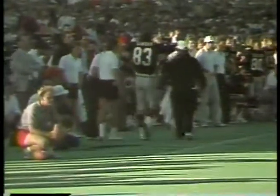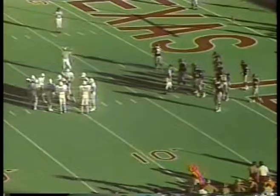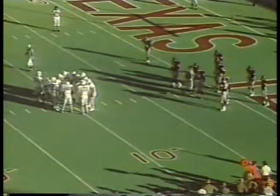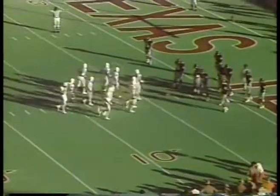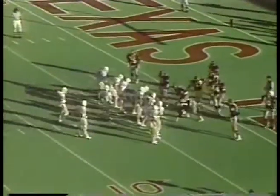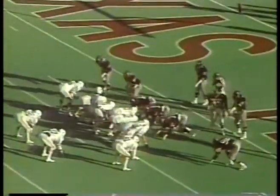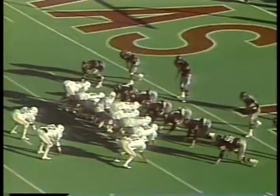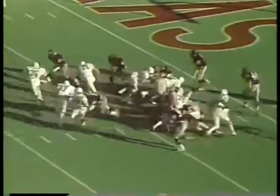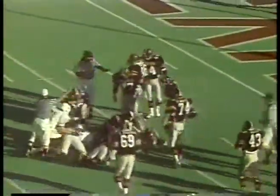All right, here comes the power look for Texas. Jerome Johnson in the game. Going out are the wide receivers. Jenkins and Harris are both in. Terry Orr and Jerome Johnson in the backfield. Split backfield for Texas. 1st and goal from the Texas Tech 3. Hand off to Orr, and Texas Tech really had that one smothered.